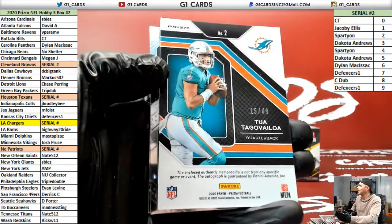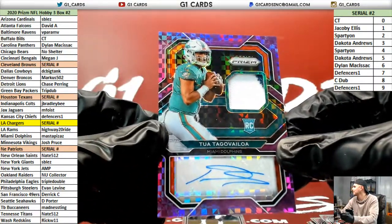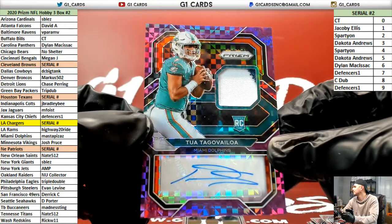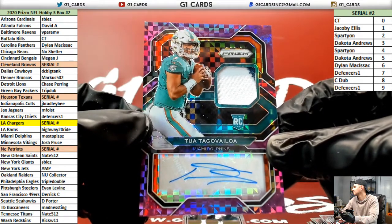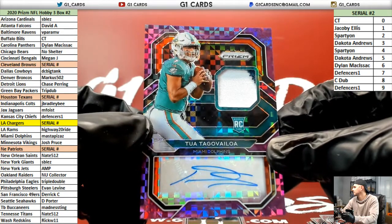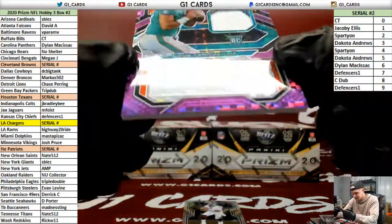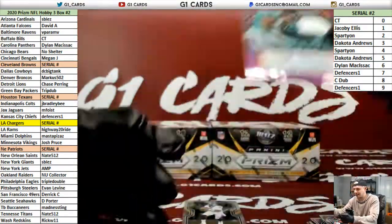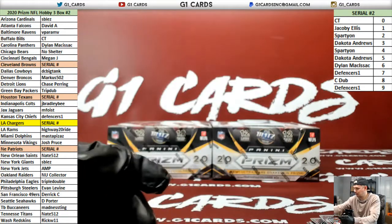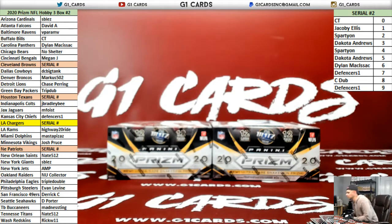This is going to be a super hot case. Out of 49, Tua Patch Auto. We've only opened four boxes so far. That is sick, Pizzazz. Pizzazz, you want that in a one touch? Jalen Hurts. I'm telling you, I know a hot case when I see one. We wouldn't have had those cards in the first three if the whole case wasn't going to be good.